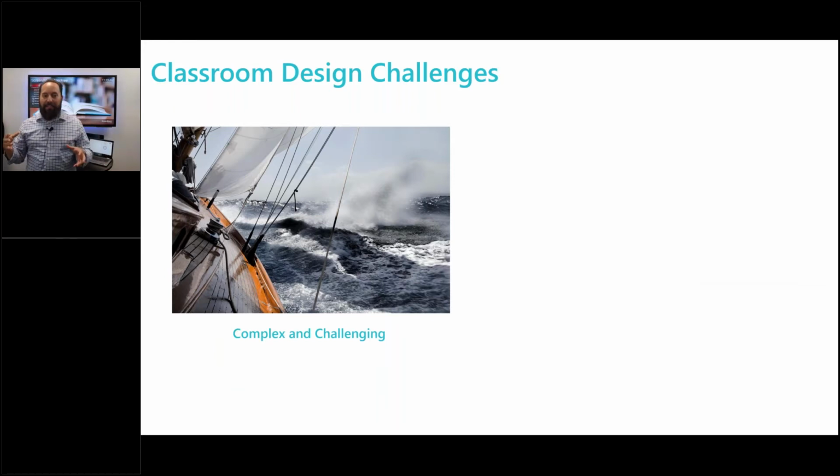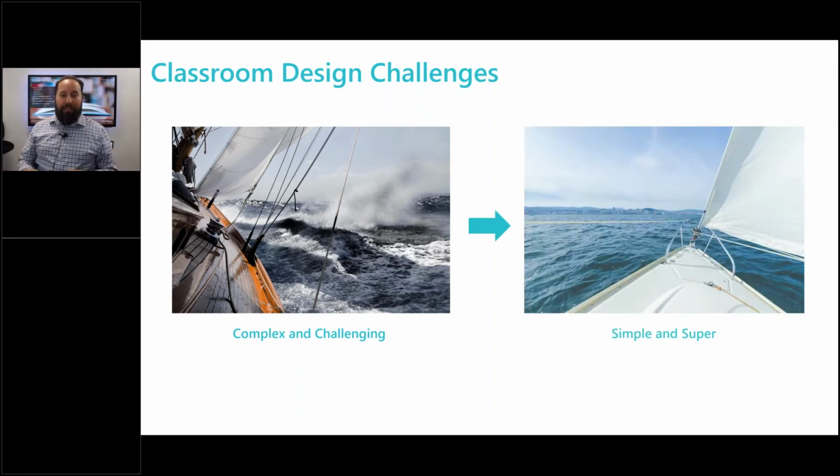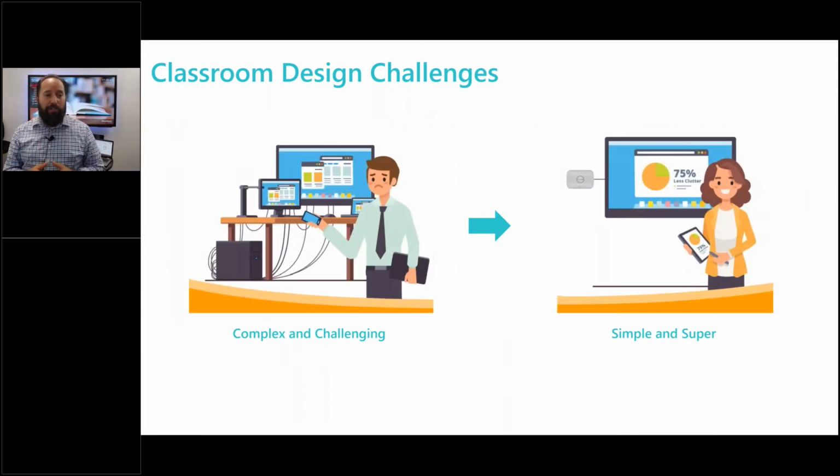So you get into this idea of complex and challenging, right? And you're trying to move all of that complexity to something that is simple and super. How do you do that? When you look at a lot of classroom designs, what you expect to have when you walk in, and what I see when I walk into a lot of classrooms, is a complex and challenging solution. The one on the left there is complex. I've got multiple devices, I've got lots of cables running everywhere, I've got all sorts of things that I'm trying to connect and make work. Then I've got the teacher that's stuck and connected to those devices because of all the cables and wiring. And I'm trying to move to something that's simple and super.